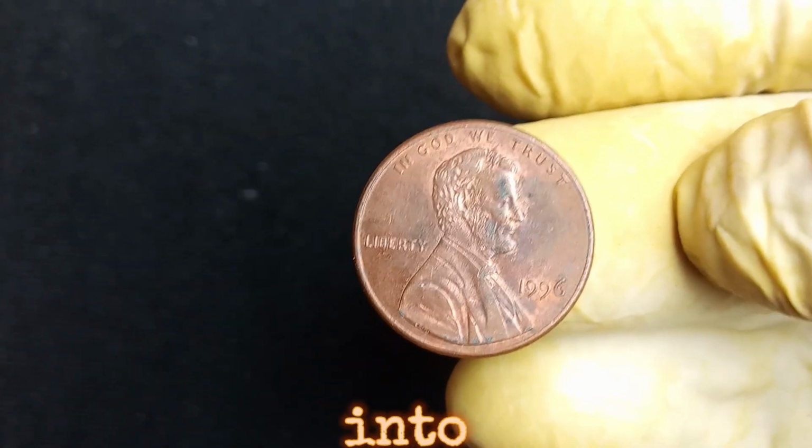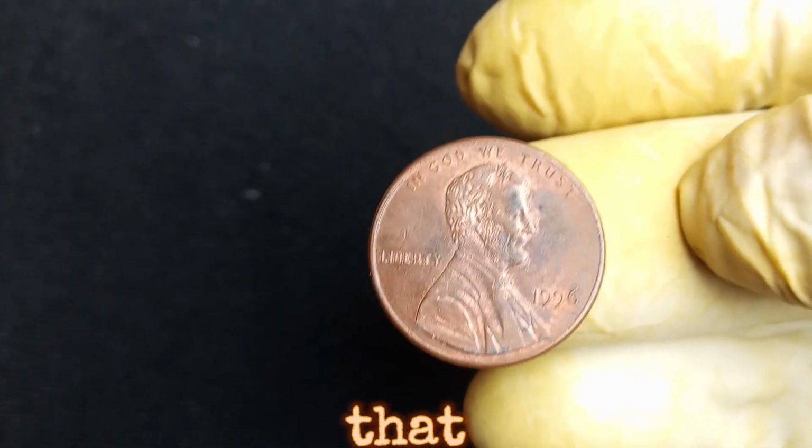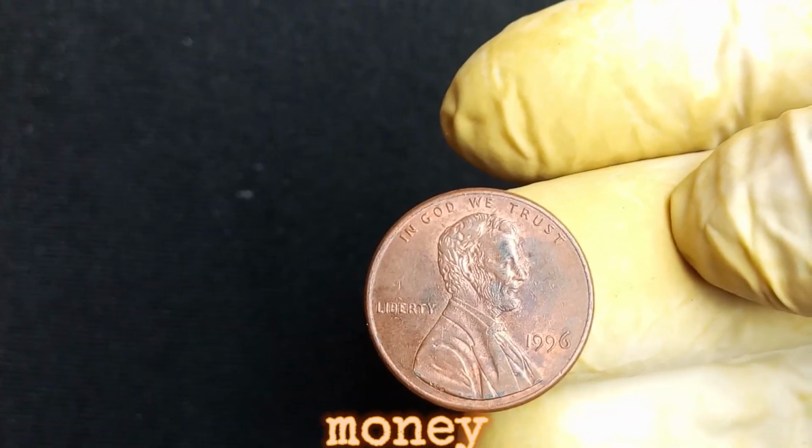Today we are diving into the fascinating story of the Lincoln penny from 1996, a small coin that might be hiding in your pocket right now but could also be worth a surprising amount of money in today's market.